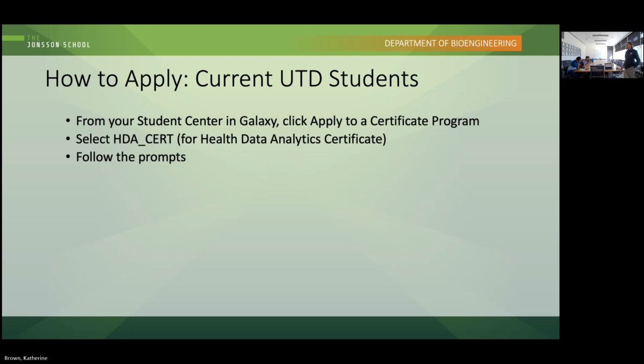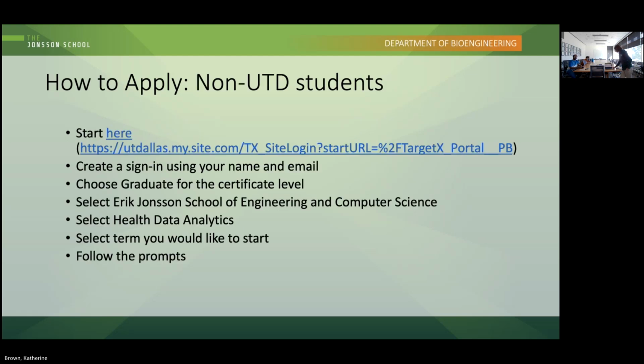If you're a non-UTD student, you're going to create a sign-in from this application website that's linked here. All it takes is your name and your email to get started. From there, you're drilling down to the level of the certificate. This is a graduate certificate, so you'll select graduate. It is offered within the Eric Johnson School of Engineering and Computer Science. From there, you'll select the Health Data Analytics certificate. You can pick what term you would like to start, fall or spring. These courses can be taken in any order, so you can do a fall start or a spring start. Once you select your start term, you just follow the prompts again until you have completed the application. And again, if you run into issues or have challenges, feel free to reach out and I am happy to help.